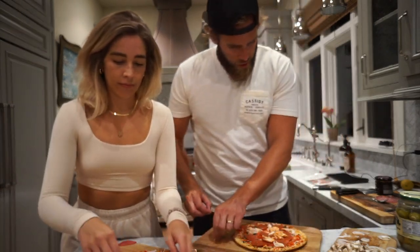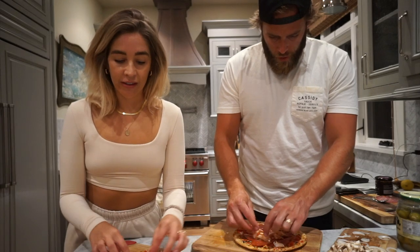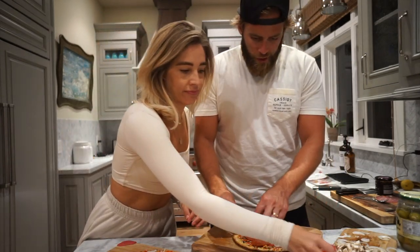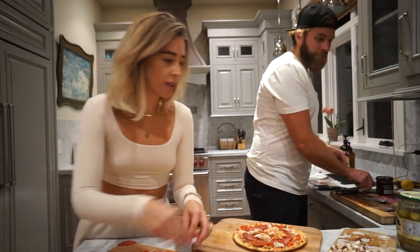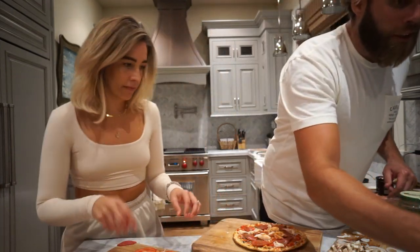This new oven, we don't know. Yeah, this is a very fancy oven here. Like an air fryer oven. Yeah, it's crazy. Super professional. It's the biggest air fryer I've ever seen.